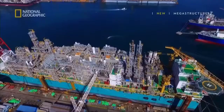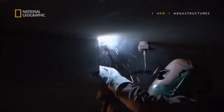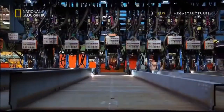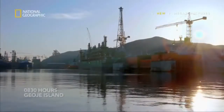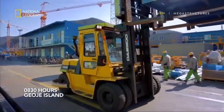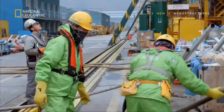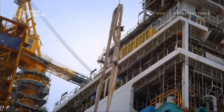Construction on the world's first floating natural gas processing facility is almost done. The next step is to lift the remainder of the 21 processing blocks onto her hull. One side of the vessel is fully loaded. Now she has to turn around to receive the remaining blocks.